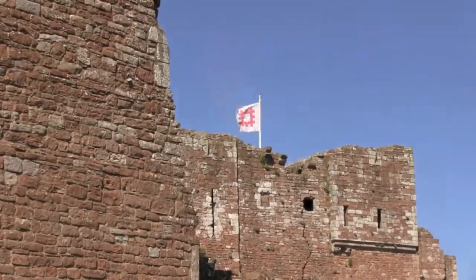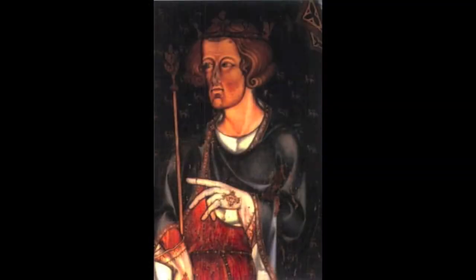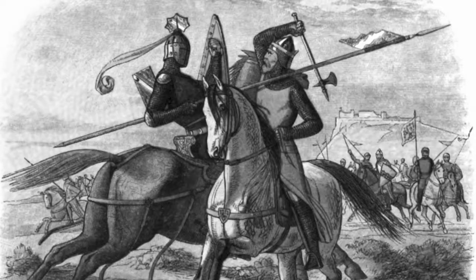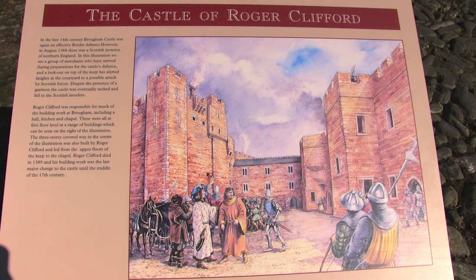In July 1300, Edward I visited Brougham with a large household of followers. Robert Clifford himself was killed at the Battle of Bannockburn in 1314, and the castle was finally captured and damaged by the Scots in 1388.